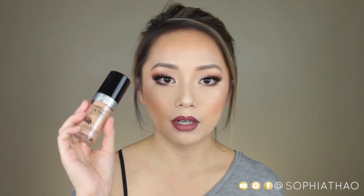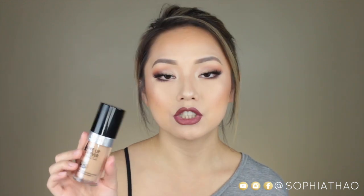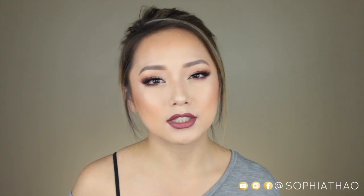So next up is foundation, and my ride or die foundation, even when I had oily skin, has to be the Makeup Forever Ultra HD. The regular HD one that was before the Ultra HD, that one was my ride or die as well. I love it. I love using it on myself. I love using it on clients because I feel like it dries to a satin finish. It's perfect for bridal because it holds up really well.